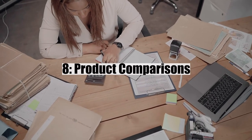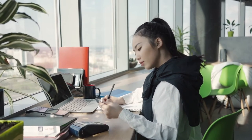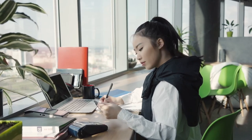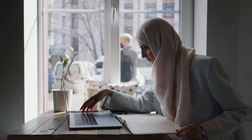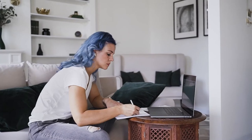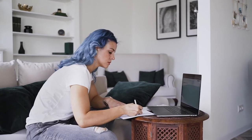8. Product comparisons. Product comparisons are another effective strategy for getting those links out there. While reviews focus on providing an in-depth analysis of a single product, comparisons enable you to showcase multiple options side by side. By highlighting the unique features, benefits, and drawbacks of different products within a specific category, you help your audience make informed purchasing decisions.